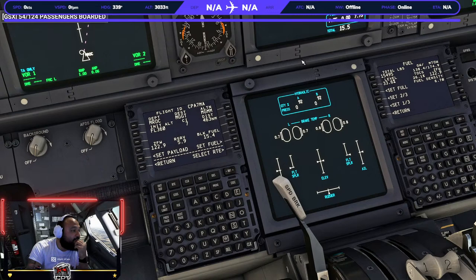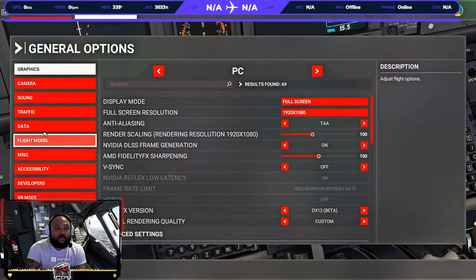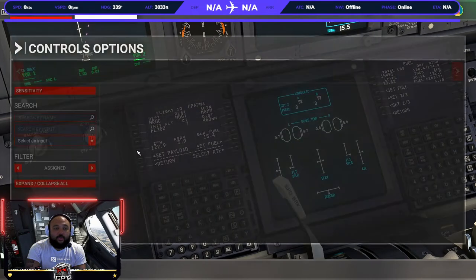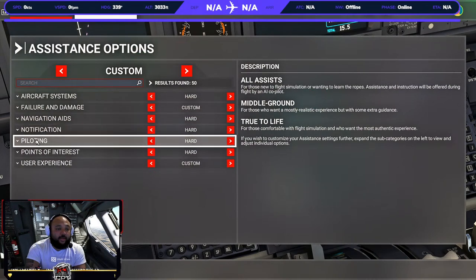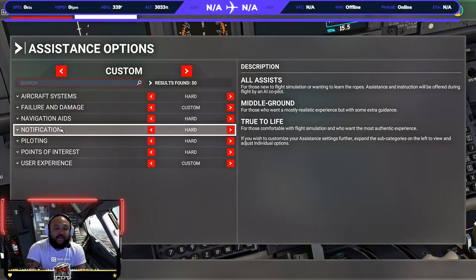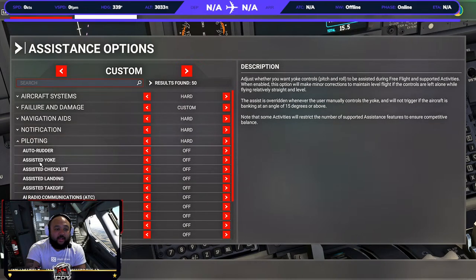Going back to X-Plane 11, I was flying myself for the first time today with my new joystick. I literally can't cope with the help AI. You could turn it off. How did I do it? Where is it? Controls, maybe? No. Assistance. Yes, assistance right here. I have mine at custom, but there is a way. I know you can turn off ATC piloting.